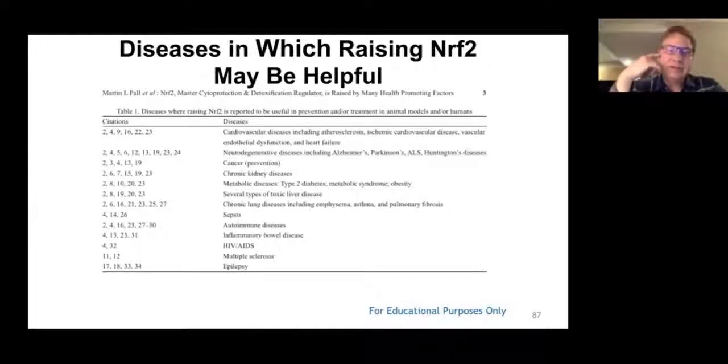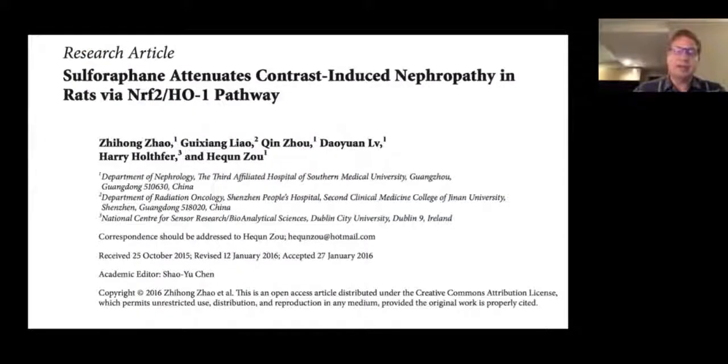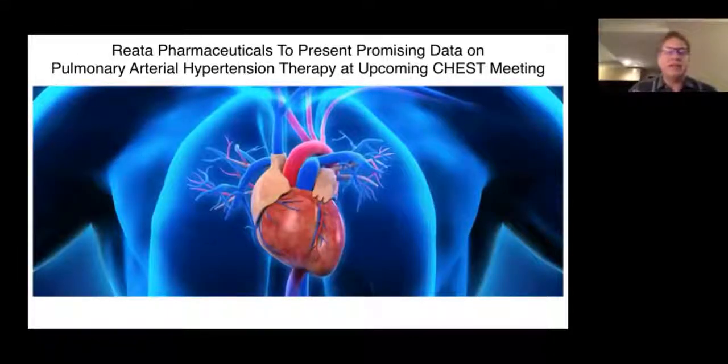Cardiovascular disease, neurodegenerative diseases, cancer prevention, chronic kidney disease, type 2 diabetes, metabolic syndrome, etc., liver disease, lung disease, autoimmune disease, inflammatory bowel disease, HIV, AIDS, MS, epilepsy. That's a pretty long list. Cardiovascular disease, lots of studies going on. This is looking at atherosclerosis and the genes associated with atherosclerosis. Protandim had a positive effect on 16 of the 19 genes associated with atherosclerosis.